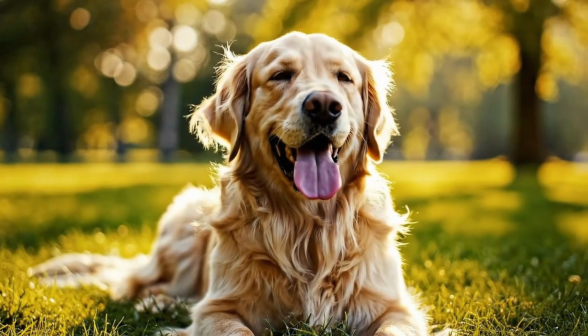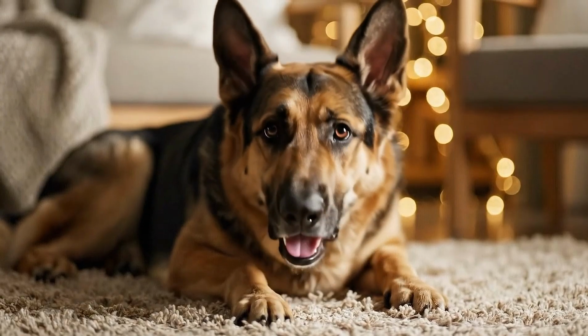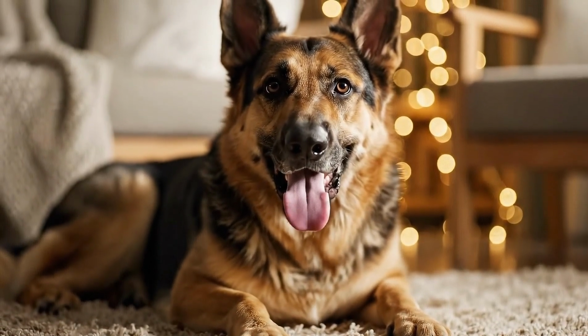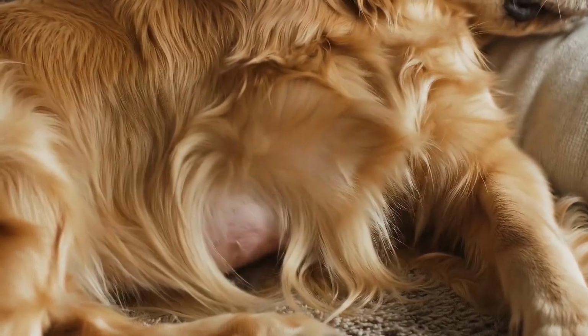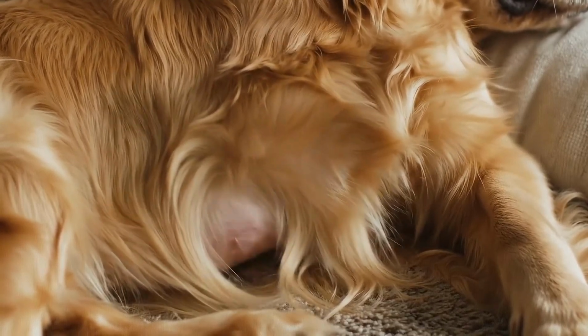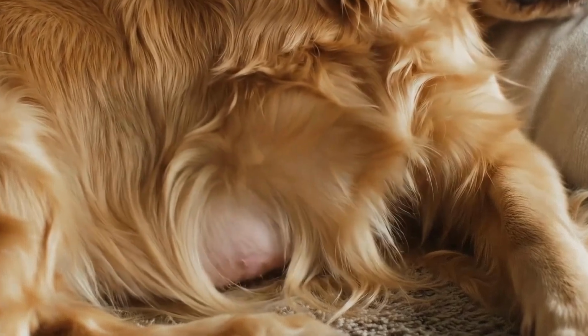Difficulty breathing can also be linked to gastric dilatation volvulus, or bloat, a life-threatening emergency in deep-chested breeds, like GSDs. The expanding stomach puts immense pressure on the diaphragm, making it hard to breathe. By observing your dog's breathing when they're calm, you'll get a baseline. Any deviation, unexplained panting, shallow breaths, or new grunts and groans warrants immediate attention. These aren't random, they are distress signals.